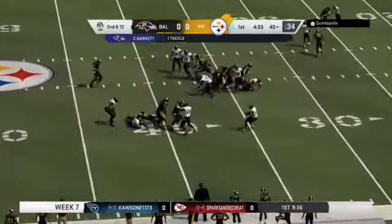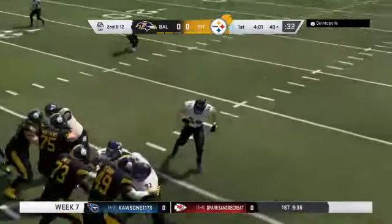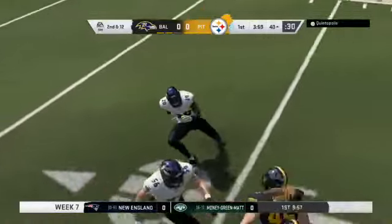Not in this case. Call it a loss of 2 on the play. And it'll be 2nd and 12.